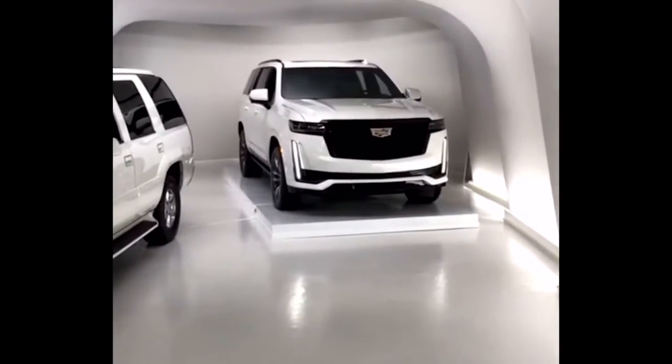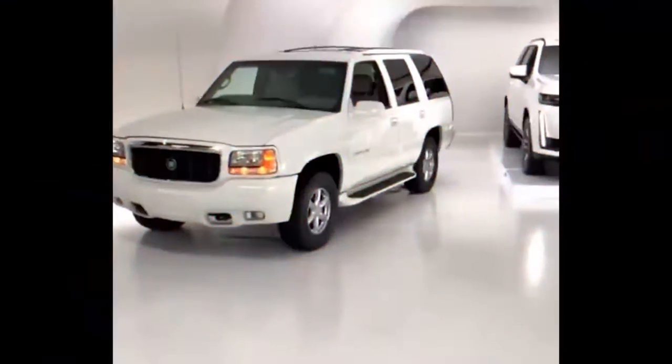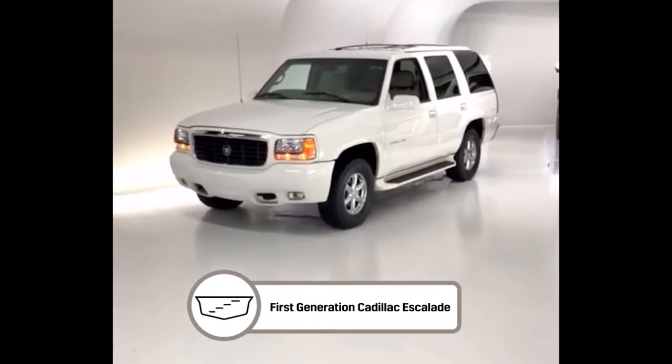I'm going to be your live agent today as we take an in-depth look at the all-new 2021 Cadillac Escalade, which has been redesigned from the ground up. It is absolutely stunning. Before we do that, I'm going to show you a little bit of a surprise. We do indeed have the 2021 Escalade. We also, though, have the 1999 Escalade, which is right here.